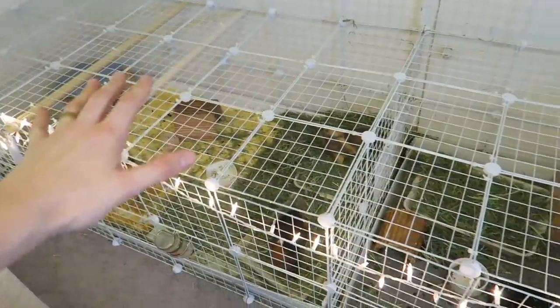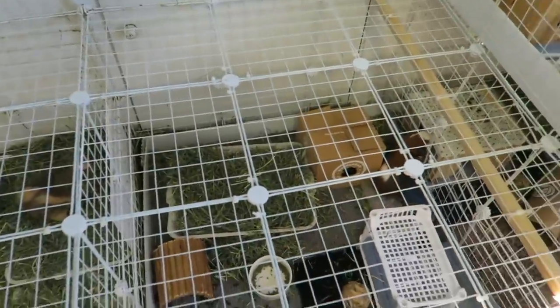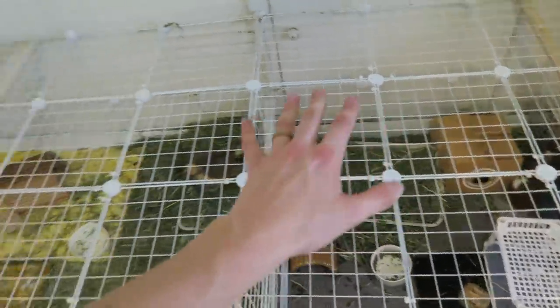Luckily, I don't have to buy more than one sheet of chloroplast, which is what I'm really, really happy about. It seems pretty secure. I'm actually really happy with how it's holding up. Again, zip ties are your number one key if you're going to be doing stack cages.